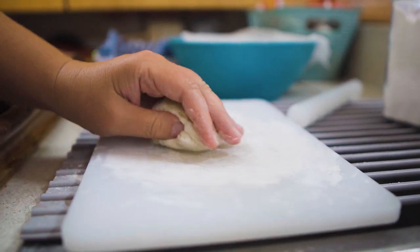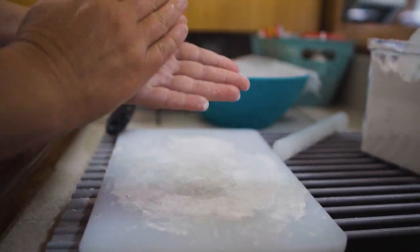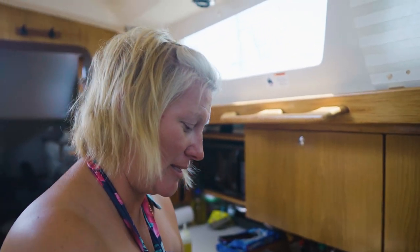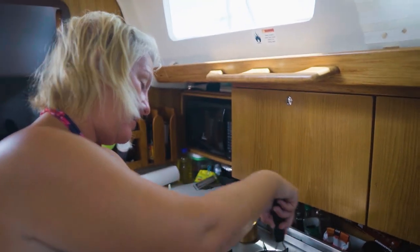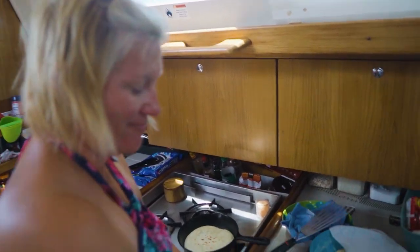Well, Matt caught fish yesterday, and a couple days ago I made some fresh salsa. So we thought, what is a better way to eat fish and salsa than on tacos? So I'm making some homemade flour tortillas. It's a little recipe we came up with that we really like. It's gonna be delicious.